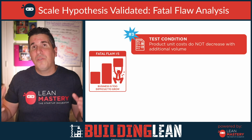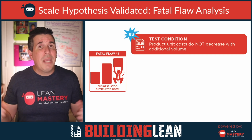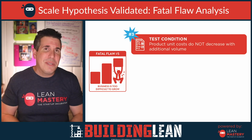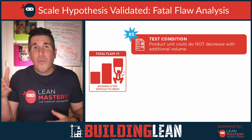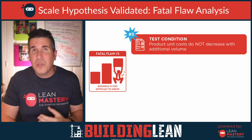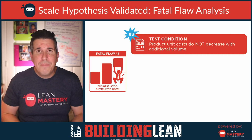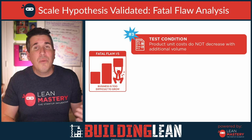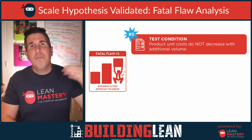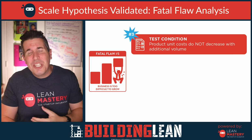The third cause for this fatal flaw deals with the production costs. If your product unit costs are not able to decrease as you build production volume, you'll be unable to scale your business. If you're getting real outsourced production quotes, or in the case of wanting to scale by producing internally, you're getting the capital costs from vendors who will build your production facility, and these are not in line with your initial estimates, then your product unit costs will not be able to decrease as you build product production volume, which means you'll be unable to scale your business.